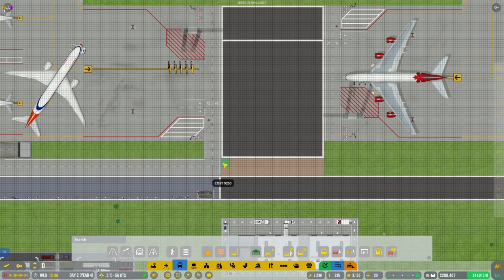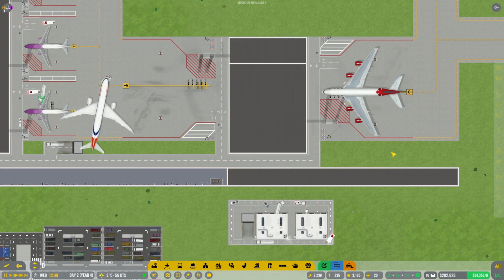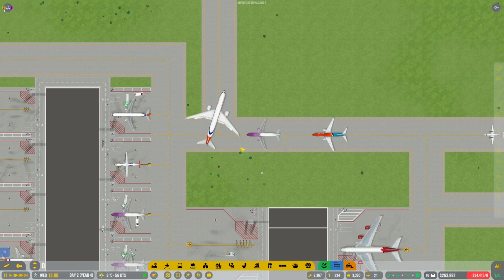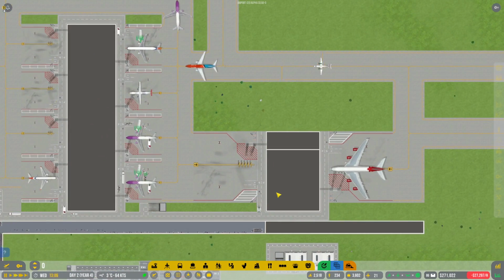Oops, service roads. Let's get the service road in there, and there we go. So now hopefully we should solve that issue that we have over there. I'm hoping that works okay. I'm not too fond of that happening. Ooh, look at the clipping. So yeah, that's not great. This whole setup here is not great, but I think it'll work.